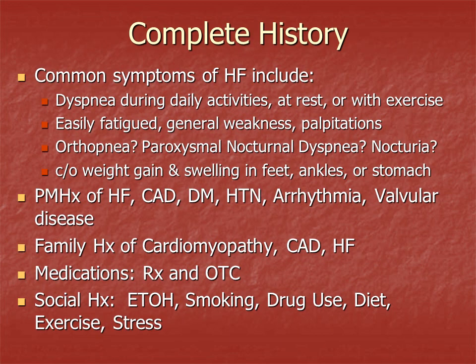So the initial evaluation of our patient with suspected heart failure would include a complete history and physical examination. Some of the signs and symptoms of heart failure include dyspnea, orthopnea, paroxysmal nocturnal dyspnea, cough, either exertional or when lying down. They may notice some easy fatigue, generalized weakness, palpitations, chest pain. You would want to question them about weight gain, any swelling in the feet or ankles or even in the stomach area. A patient may even complain about some abdominal bloating, epigastric discomfort, or ascites.